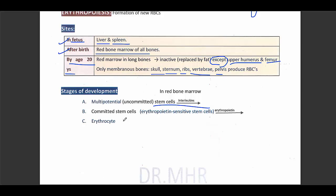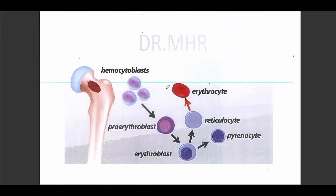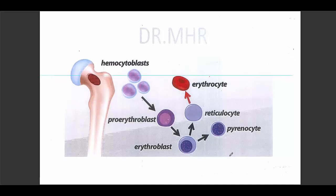The second stage is committed stem cells; when they become committed, they become specialized, by a hormone named erythropoietin. It is a very important hormone for us. So the stem cells, by the action of erythropoietin, become erythropoietin-sensitive stem cells, and then erythrocytes. Erythrocytes will turn to any type of blood cells, RBCs, white blood cells, platelets, etc. This is a photo of the process; you can just watch it.